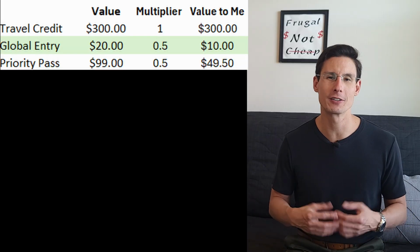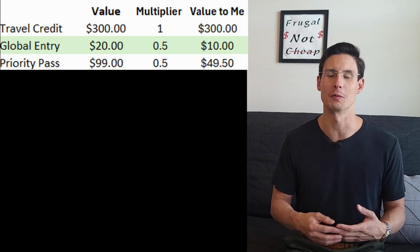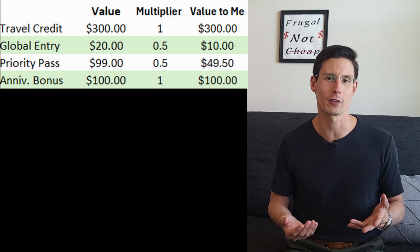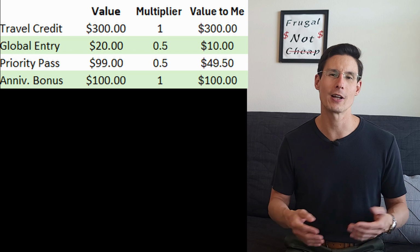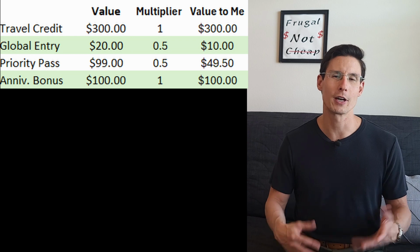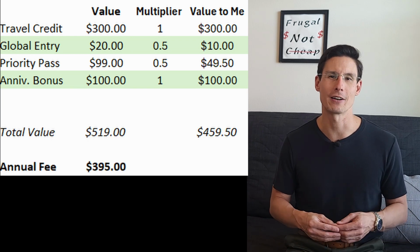Now we're at about $360 in value. So again, just on these ones, we've also almost recouped the annual fee. But to kick it over the line, you also get an anniversary bonus of $100 worth of miles. It's 10,000 miles on your anniversary. Again, I value these one for one because I can use them to cover travel expenses, and so that's worth $100 to me. So here we have a total value of $460, less the $395 annual fee.